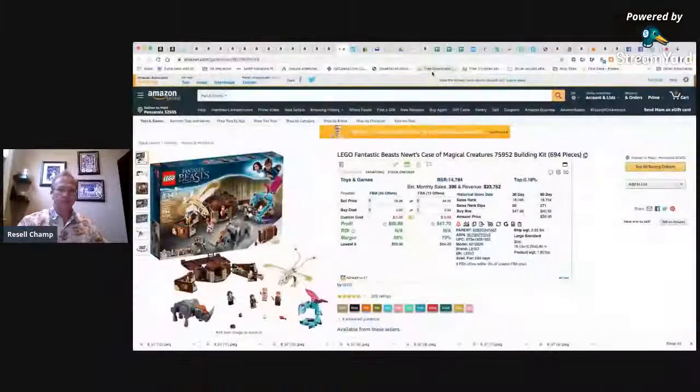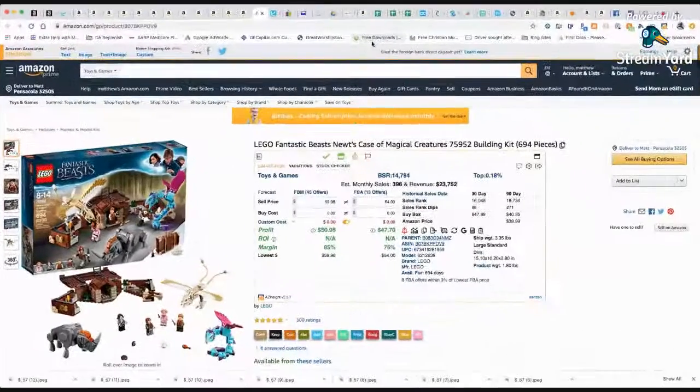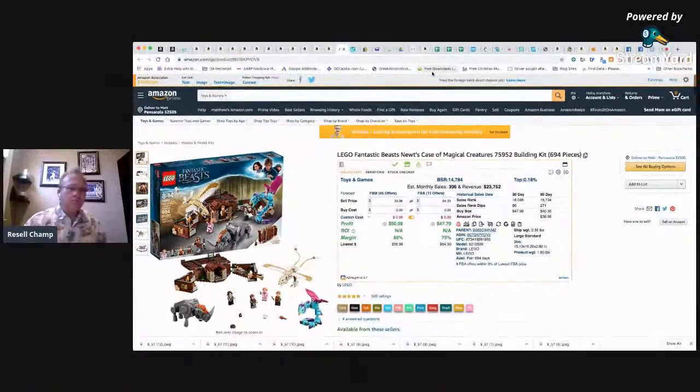So let's go through. I'm going to put these on the screen, and I'll show you what I got. All right, this is the first one. What's different in these Legos from the last Lego haul? The last haul was all retired sets that had fairly high ranks, over 100,000 for the most part. These are the opposite, or most of them are very low rank, fast selling Lego sets.